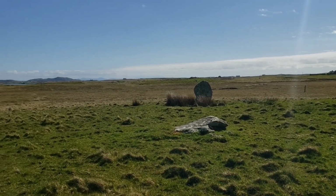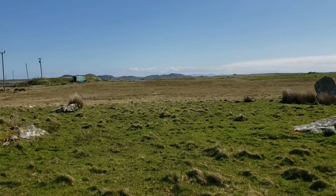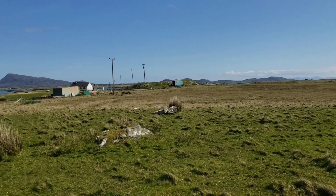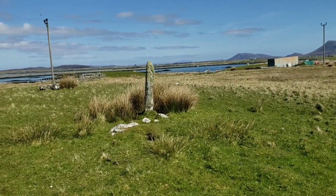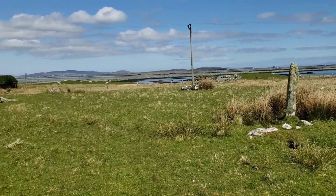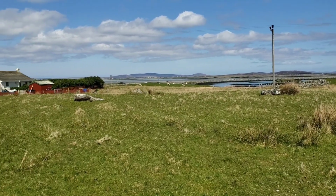Gramsdale Stone Circle used to be about 26 metres in diameter. It used to consist of 10 smaller stones with one central larger stone, most of which have now fallen over. A rare carved picture stone was found on this site and is now at a museum in Edinburgh.